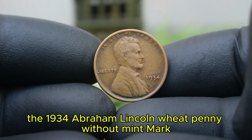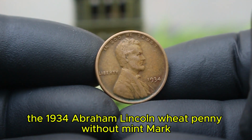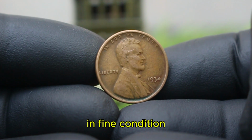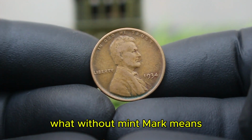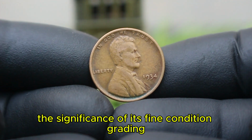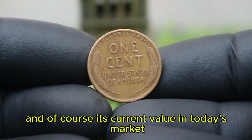Next up, the 1934 Abraham Lincoln Wheat penny without mint mark, in fine condition. We'll discuss what makes this coin special, what without mint mark means, the significance of its fine condition grading, and of course, its current value in today's market.